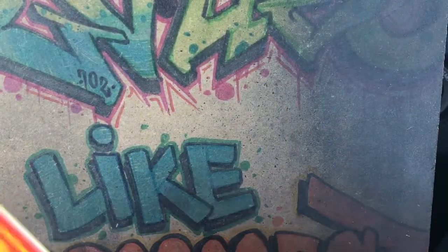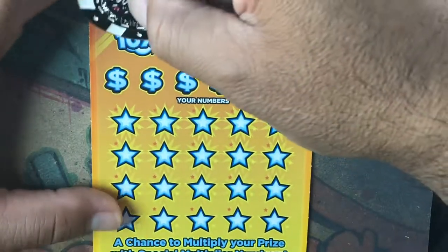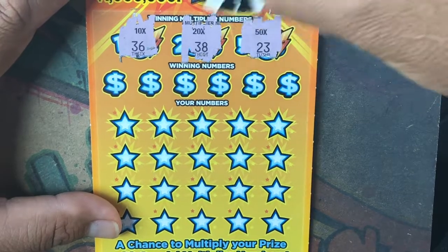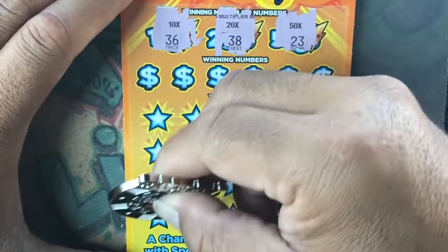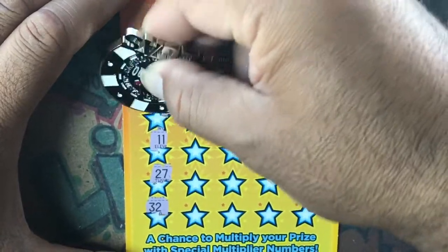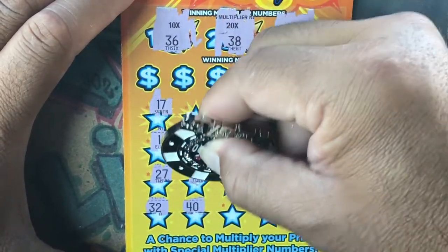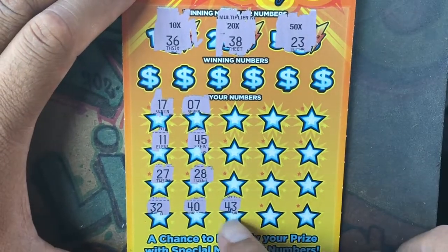What was 19? So let's go 18. And this is the one with the white line, for all you white line fans. Okay, looking for 36, 38. This is the multipliers. 23. All right. Let's see. 32, opposite of 23. 27. Gamblers 11. 17, big fat 40, 28, 45, lucky 7. Ugh, I thought the deuce was gonna come out.